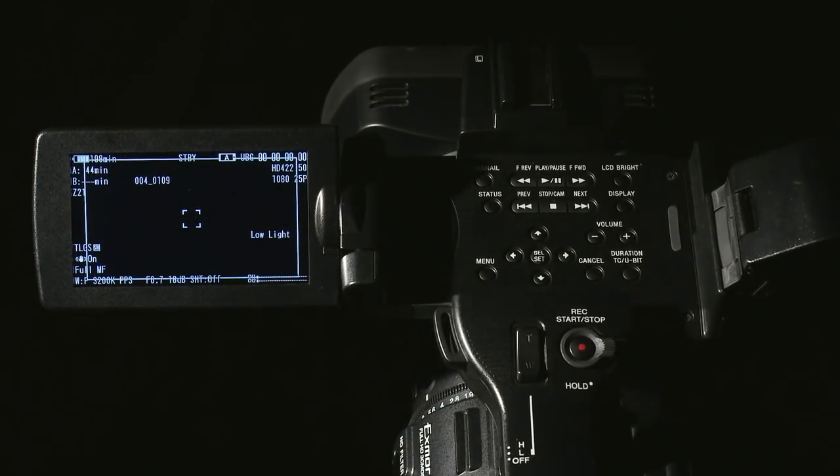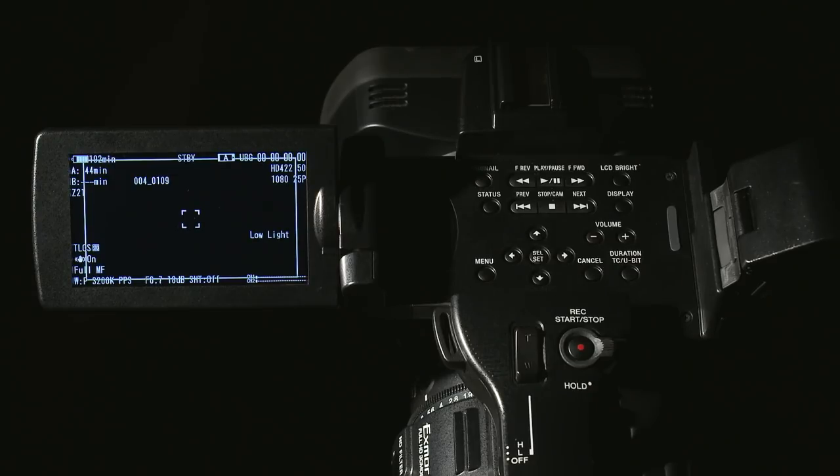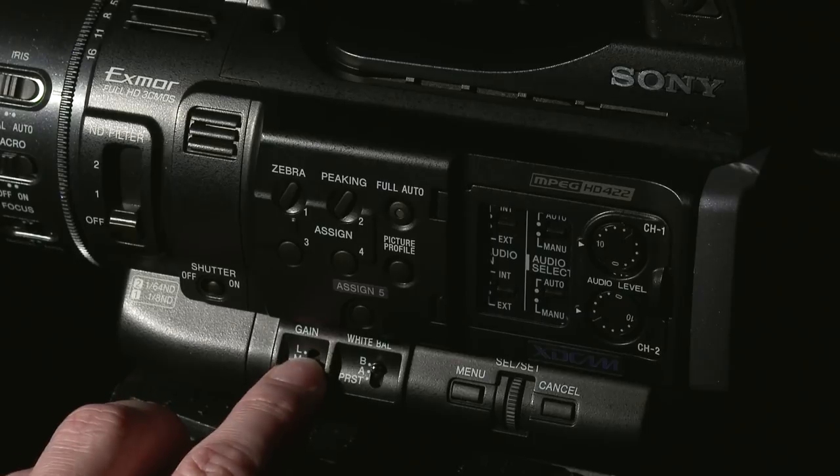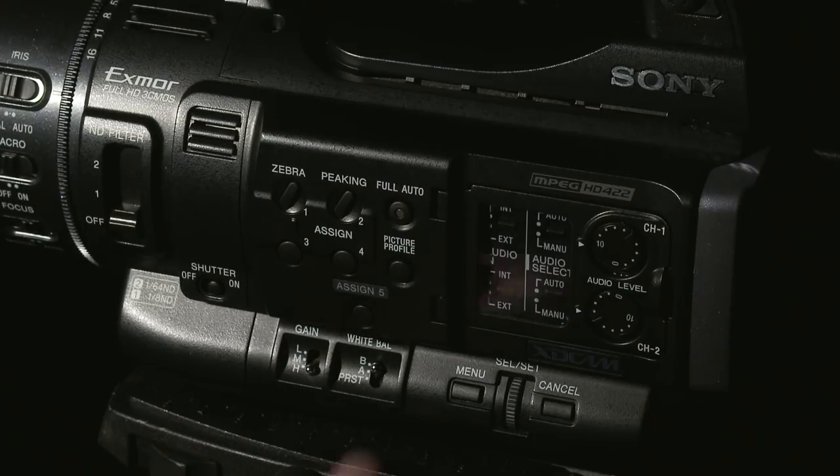For monitoring and viewing your images while you shoot, there is a flip-up LCD screen. Again, this is different from the one on the EX1. And actually, I really like this one because it does mean that you can see the LCD screen from either side of the camcorder. So when you're shooting interviews, working in a one-man band situation, you can operate the camera from either side and still see your framing.